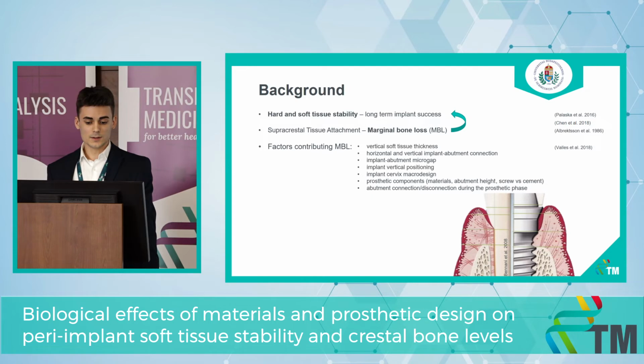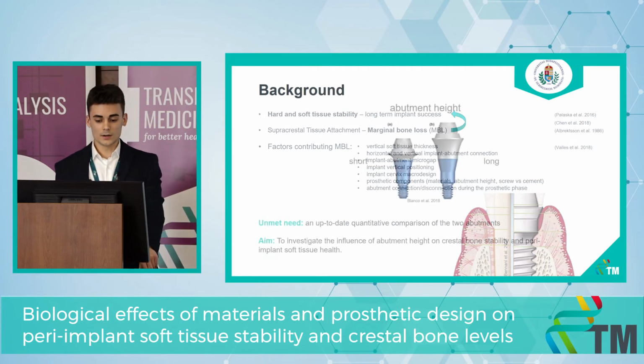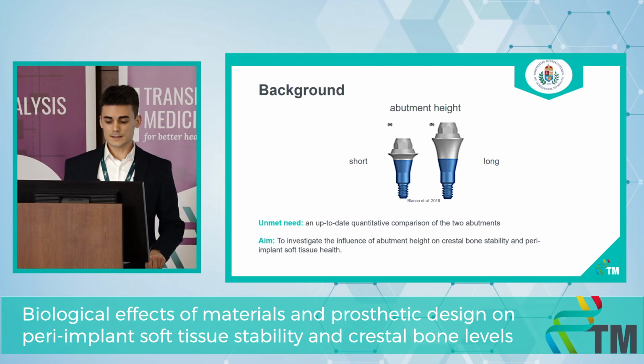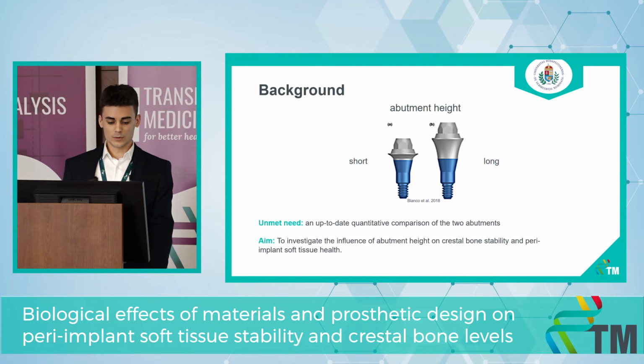For example, the thickness of the tissue, the implant abutment connection, micrograph, the positioning of the implant, or abutment connection disconnections. From the prosthetic components, we are interested in abutment height, because individual studies showed that using long abutments would move the stress distribution farther away from the marginal bone. Thus, this would probably lead to less bone loss.